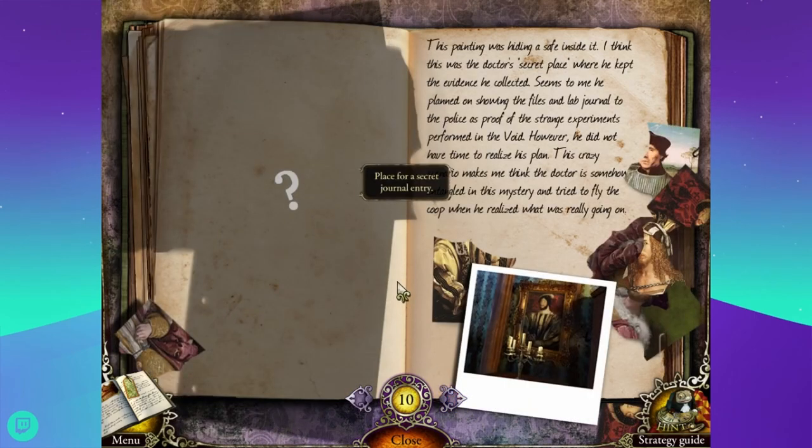That's interesting. Place for secret journal entry. This painting was hiding a safe inside it. I think this was the doctor's secret place where he kept the evidence he collected. Seems to me he planned on showing the files and lab journal to the police as proof of the strange experiments performed in the void. However, he did not have time to realize his plan.